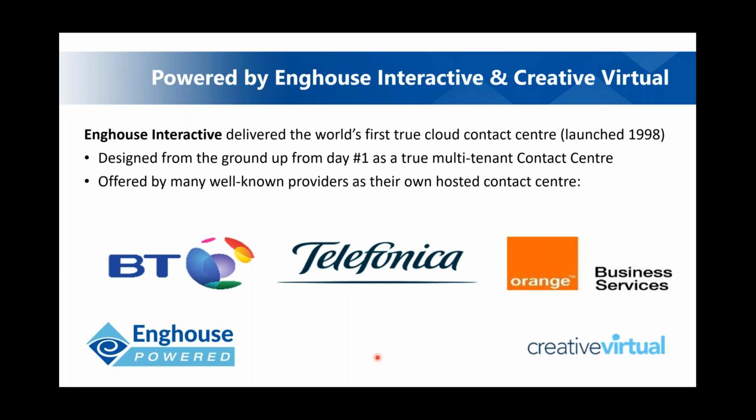application and product is that it's been around a long time, 1998 I think it came out, and it's globally used by BT, Telefonica, Orange, other service providers and carriers that have tens of thousands of seats around the world. They call it a different name in different regions depending on the carrier you're talking to.